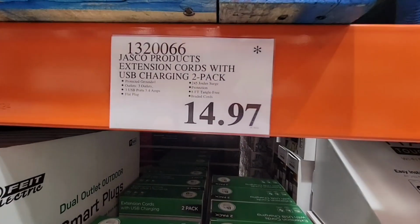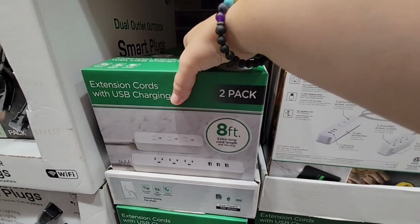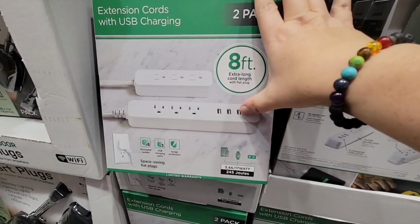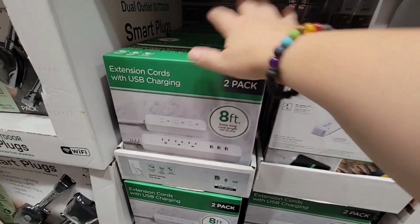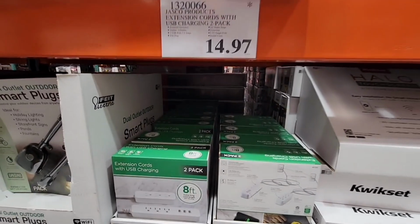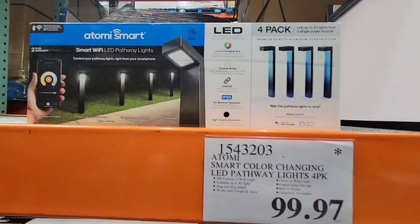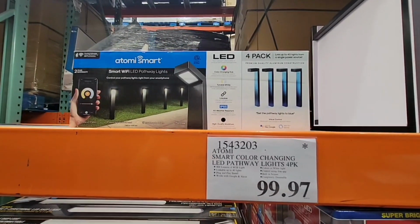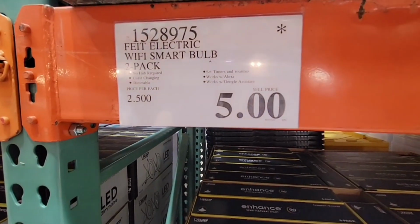And then $14.97 for the extension cords. These are great. So that's why I say always double check. I've got to double check now. I know some stores have days, like they'll say, oh, Tuesdays, that's when they mark things down. But I've tried to see that here at Costco and there's no one day. I mean, look at these outdoor smart lights, $99.97. There's only one left. And then $5.